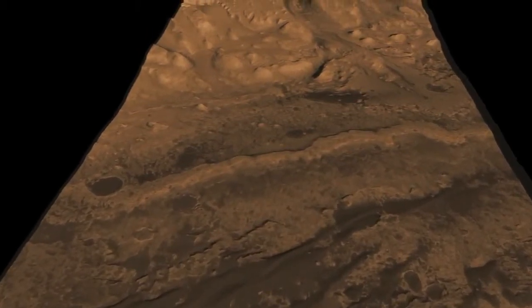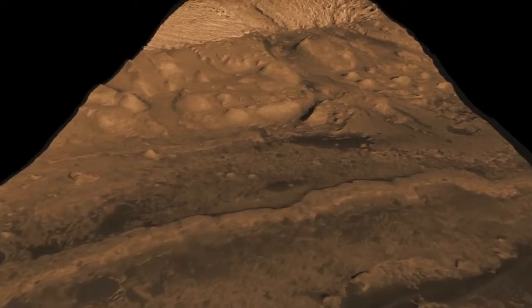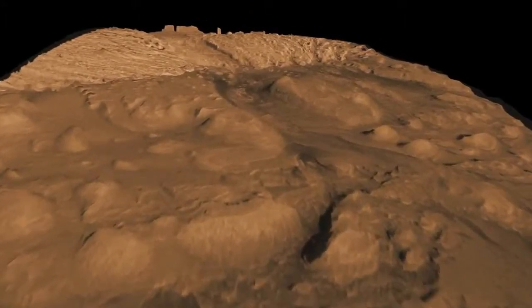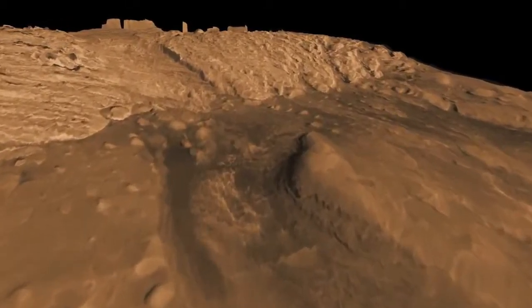And this kind of terrain around here reminds us a lot of Sedona, Arizona. And all the rocks around here are formed in aqueous environments. And so there's a lot of rock, hundreds of meters of it, layer after layer that we can study to tell us about the history of Mars at Gale Crater.